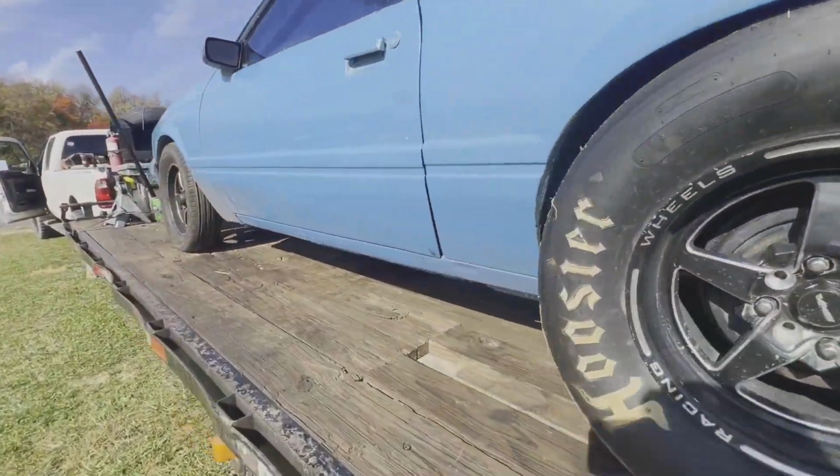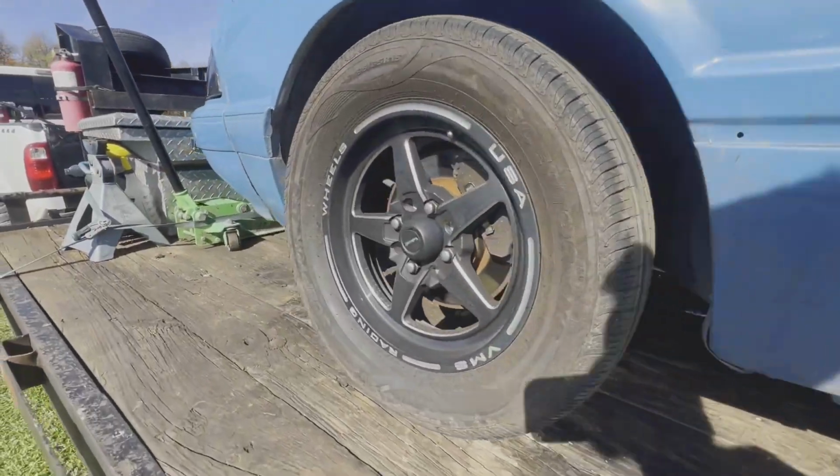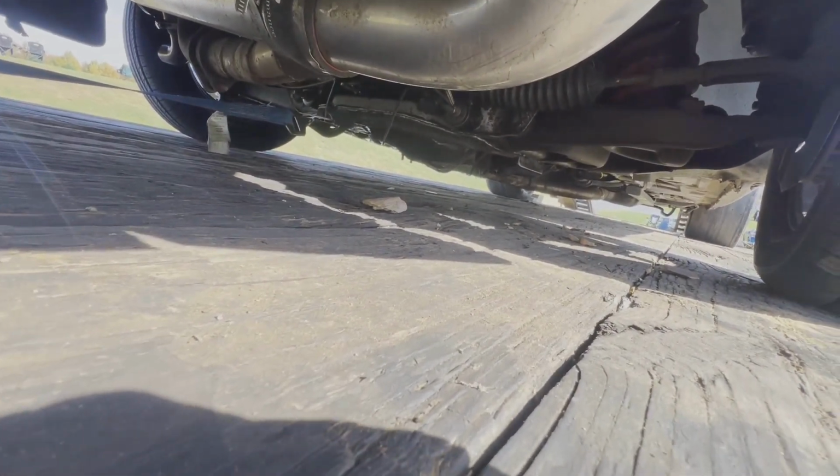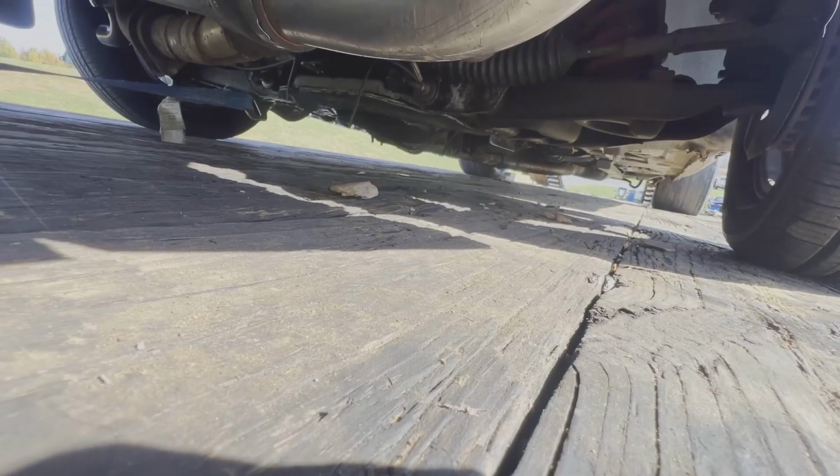All right, I'm all loaded back up. Third gear has left the chat. So, I'm going to have a video of me taking the transmission out, but third gear has left the chat.